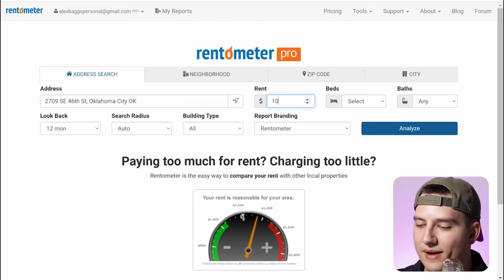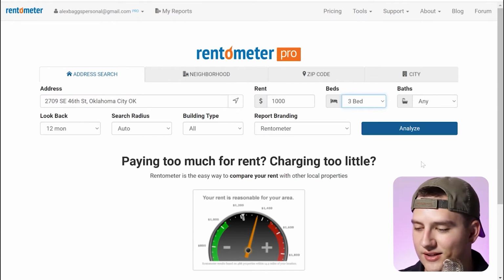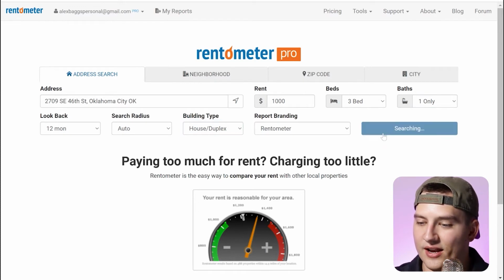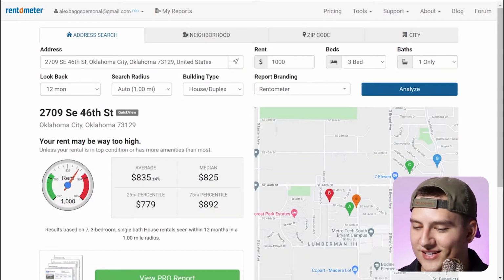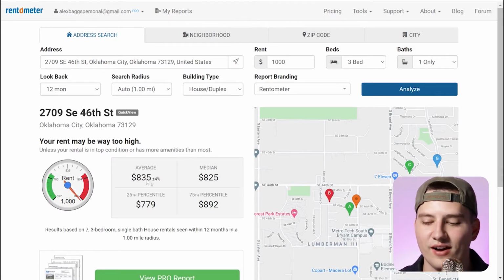And rent, it doesn't really matter. You can just put in any amount because it will pull up an average amount anyways, so it doesn't matter what you put in there. So it's a 3-bed, 1-bath, and we're going to do a house because that's what it was. Analyze. Now it's going to pull from a bunch of different properties from around the area. And you can see that the average is $835.